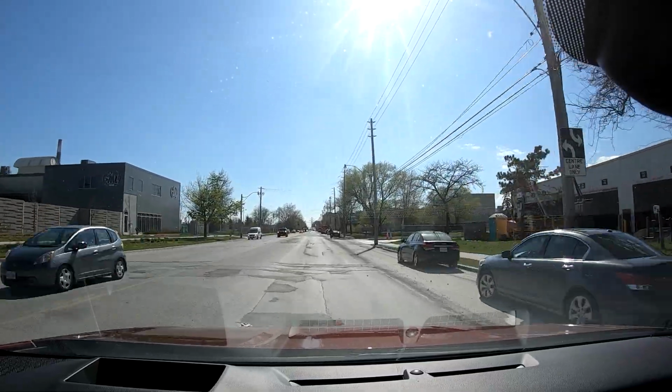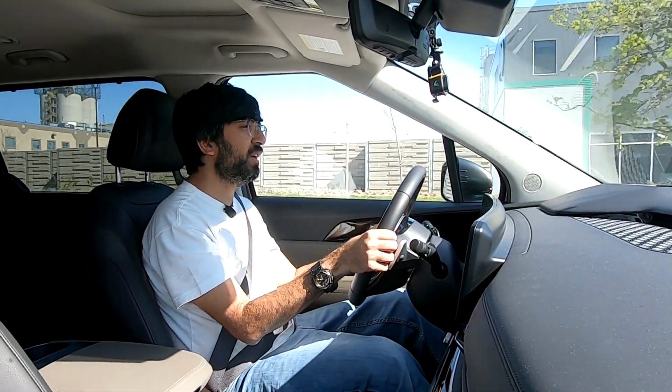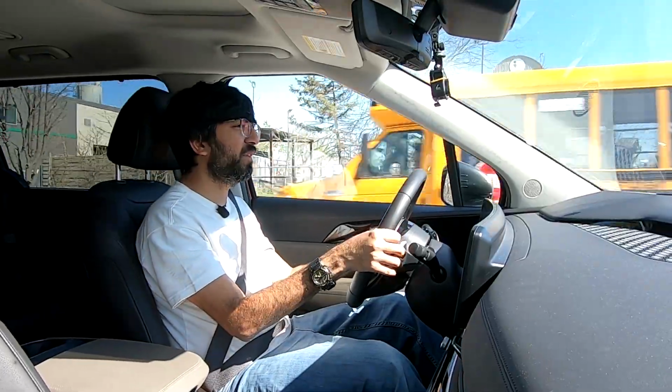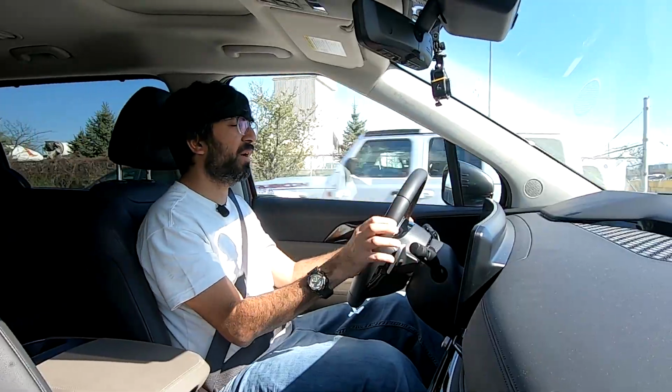But yes, some of those bumps are also quite audible on the inside too. But that's the general noise level inside. On day to day, it's fairly quiet on smooth roads.